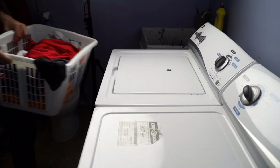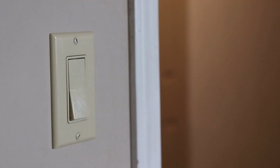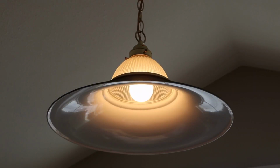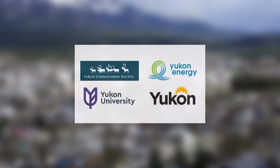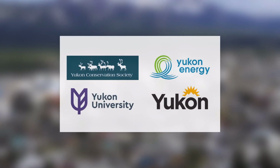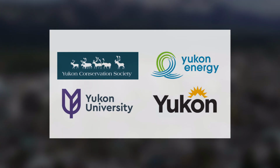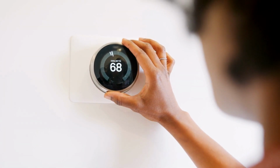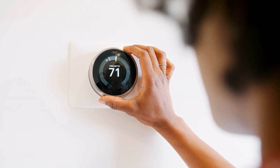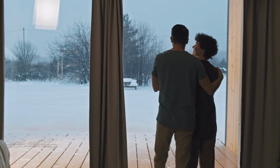The project will attempt to reduce peak demand on the Yukon grid by shifting electrical demand away from the peak periods using the ETS systems we install. Their charging times are set by the Yukon Conservation Society, guided by our partners at Yukon University, the Yukon government, and Yukon Energy, as well as the ETS systems distributors to ensure the most effective peak shifting capability is achieved. Participants maintain control of their thermostat and enjoy the warmth of their ETS systems, knowing their homes are reliably and primarily heated with renewable energy.